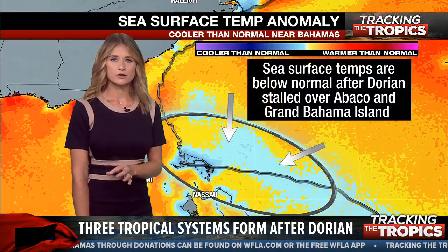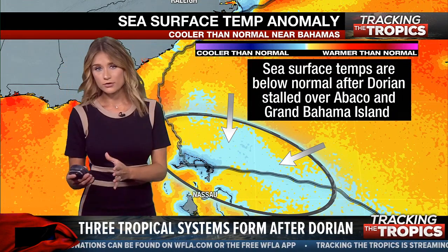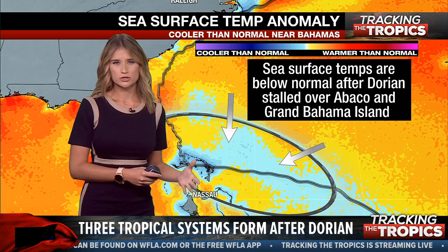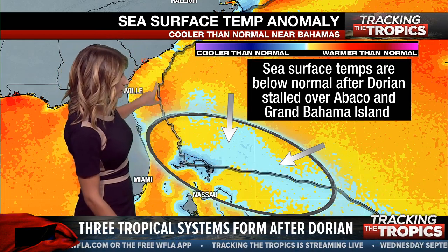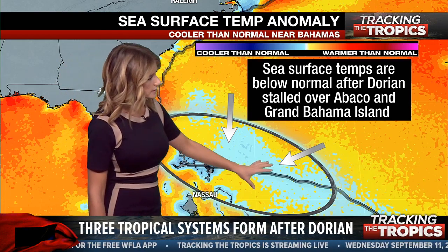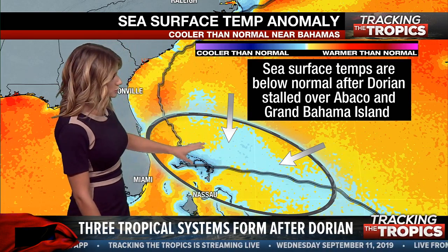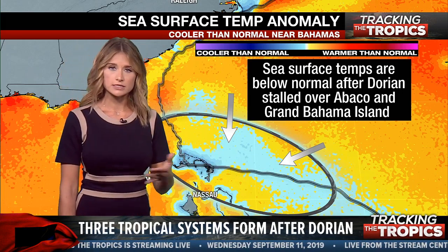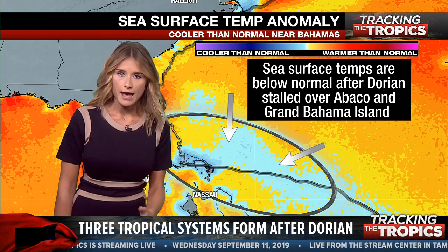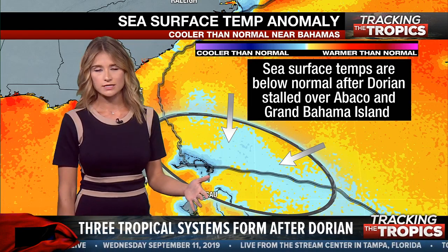One thing I want to mention here, this is the sea surface temperature anomaly map. So if it is warmer than average or cooler than average, that's what you're looking at here. But check out the Bahamas. I put the track of Dorian on here, that's this black line. And you can see as Dorian emerged just north of the Caribbean islands and stalled over the Bahamas, we're now looking at quite a large area of sea surface temperatures that are below average. These areas actually dropped between 1 and 5 degrees Celsius.